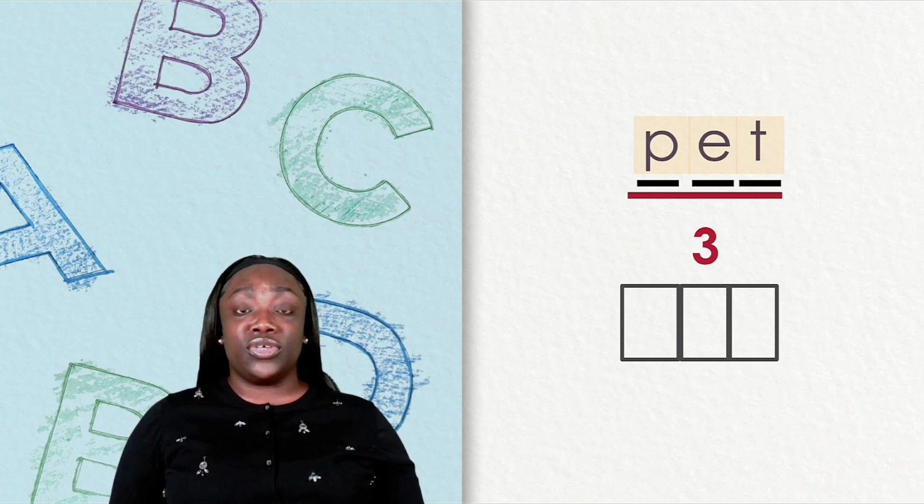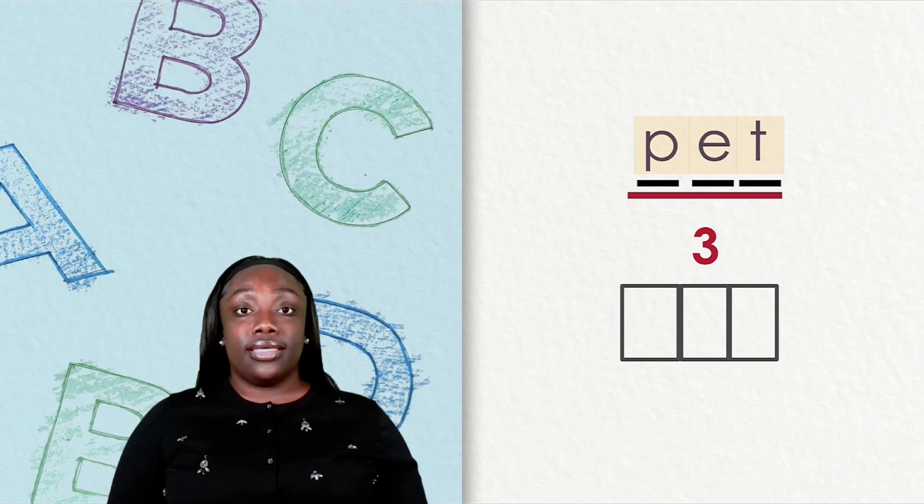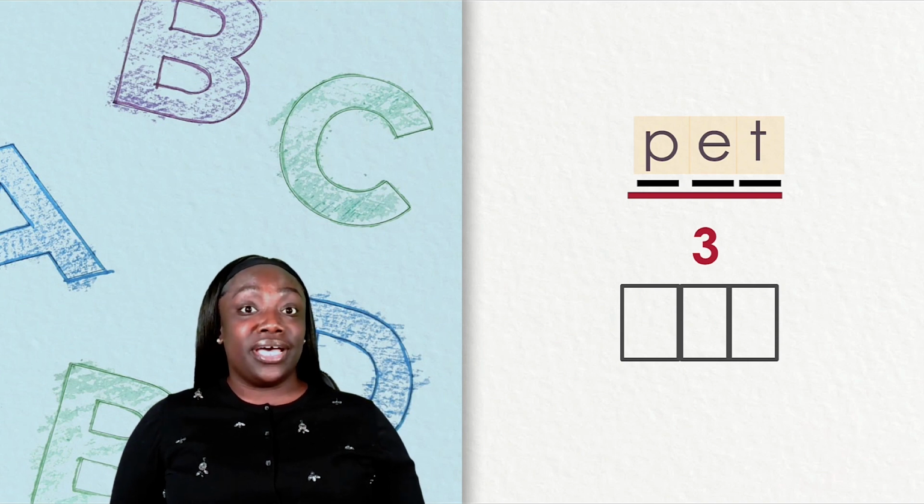What is the first sound you hear in the word pet? The P sound is at the beginning, and we spell the P sound with the letter P, so we put it in the first box. What is the next sound you hear in the word pet? Yes, the next sound is eh, and we spell that with the letter E.